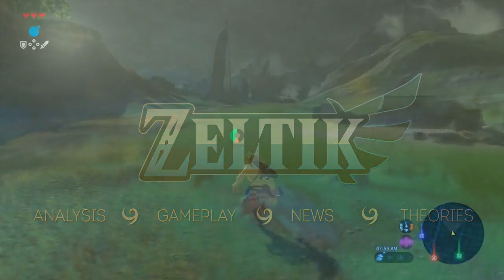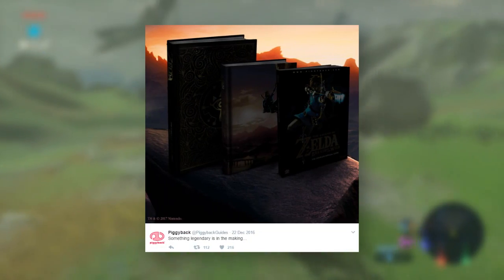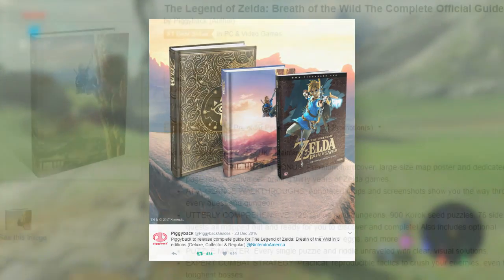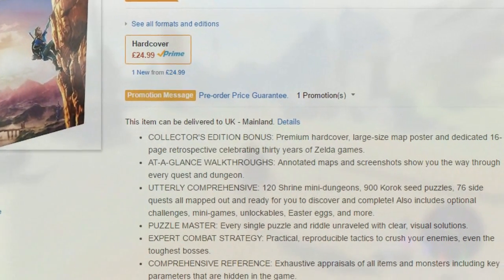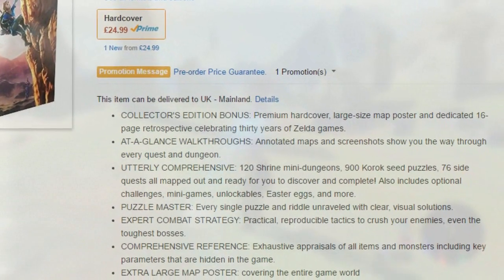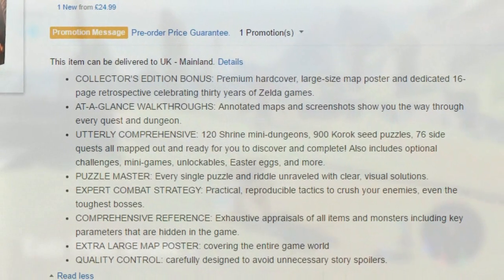So, the first news we'll cover comes from Amazon UK's listing of the Piggyback limited edition collector's guide for the game. You remember those cryptic tweets Piggyback posted leading up to the reveal of these really pretty books? Those ones. The Amazon UK page for them has a detailed description of their content, listing awesome features like a combat strategy guide, puzzle solutions, and most interestingly, 120 shrine mini-dungeons, 900 Korok seed puzzles, 76 side quests all mapped out and ready for you to discover and complete.